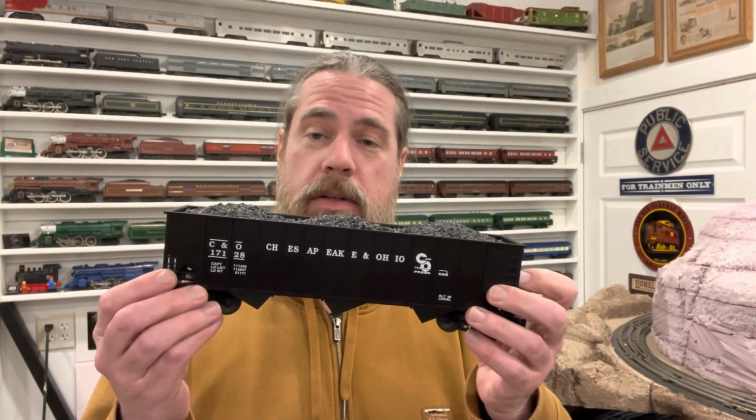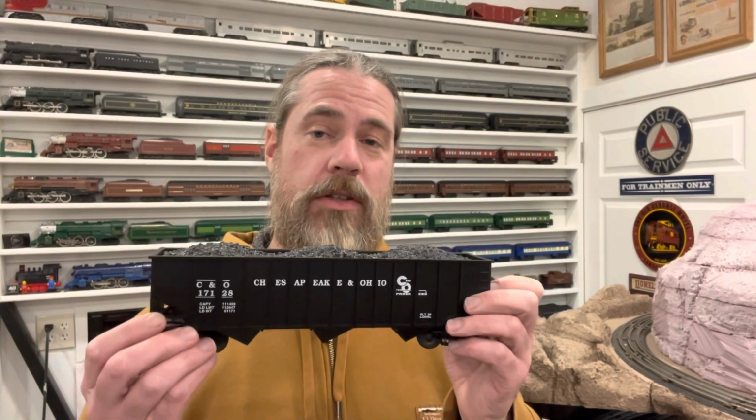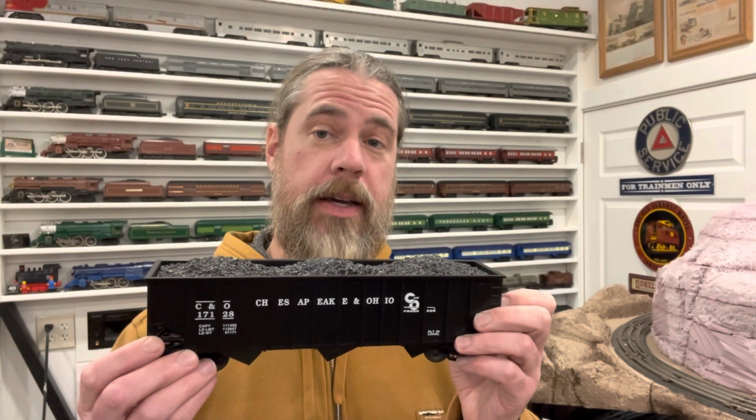This next one is also a hopper, and it's a Lionel that I picked up at Timonium. It's a Chesapeake and Ohio hopper. So that's gonna look really good with those Lehigh Valleys and the Western Maryland that I have.